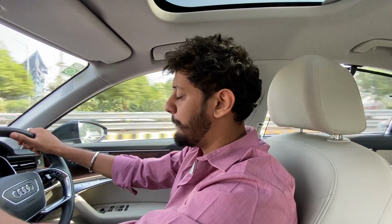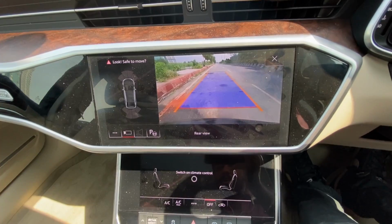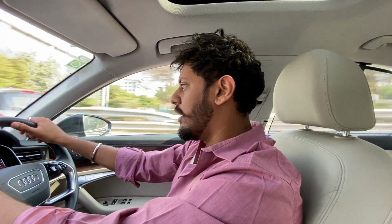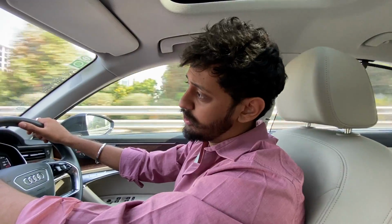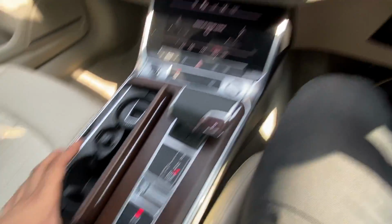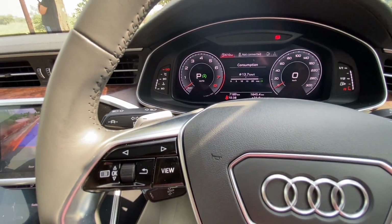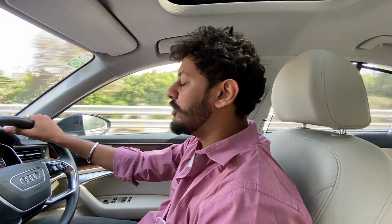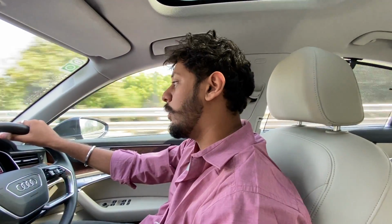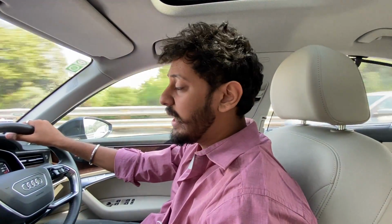For starters, it gets a hands-free parking system but misses out on a 360-degree camera. Further, it gets the auto start stop system, which is bang on. So even if you just reach a traffic signal and give it 2-3 seconds of idle time, the engine will automatically switch off, even if you are in drive mode or in park mode. If you are in park mode, then it will not even take 2 to 3 seconds.